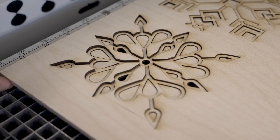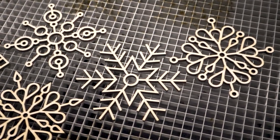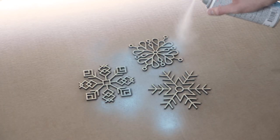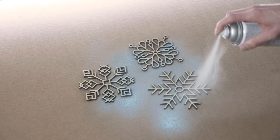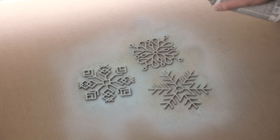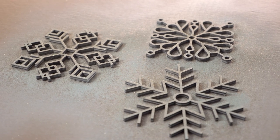Once the laser finishes up, we'll extract our laser cut snowflakes. You could finish these any way you like. You could leave them as raw laser cut wood, you could stain them, you could fully paint them. What we're going to do is give them a decent coat of spray paint, 3 in one shade of blue, 2 in a darker shade of blue. We'll also follow up with some silver and gold glitter spray paint to give them a little bit of wintry sparkle.